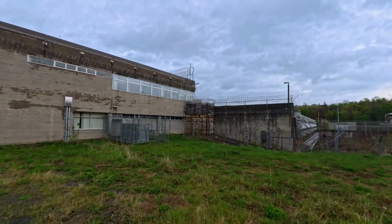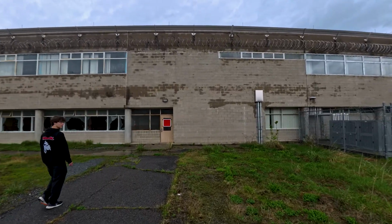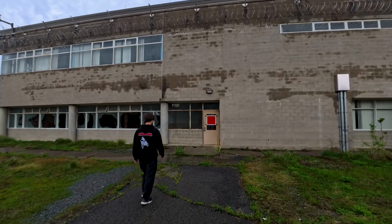Look how rusted that gate is to the right. That's crazy. Alright, back where it all started. Let's go find these medical offices.